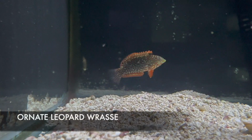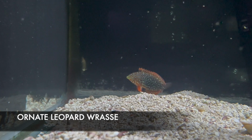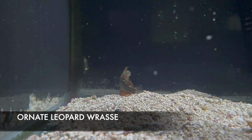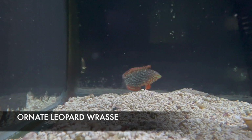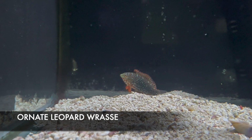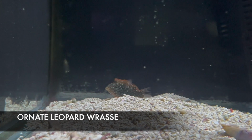I got in a smaller ornate leopard wrasse this weekend. He looks amazing and has been doing amazing. I have had him, I want to say, since Friday. So it's been a good couple of days. I actually got 2 of them. The other one already sold and has been doing great in the tank. Beautiful, beautiful wrasse that is mostly reef safe.